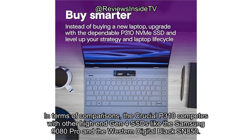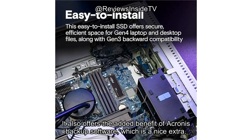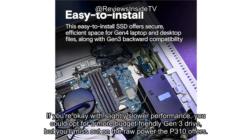In terms of comparisons, the Crucial P310 competes with other high-end Gen 4 SSDs like the Samsung 990 Pro and the Western Digital Black SN850. While those options may offer slightly faster write speeds, the P310 stands out with its power efficiency and its value for money when you factor in the 4TB capacity. It also offers the added benefit of Acronis backup software, which is a nice extra. If you're okay with slightly slower performance, you could opt for a more budget-friendly Gen 3 drive, but you'll miss out on the raw power the P310 offers.